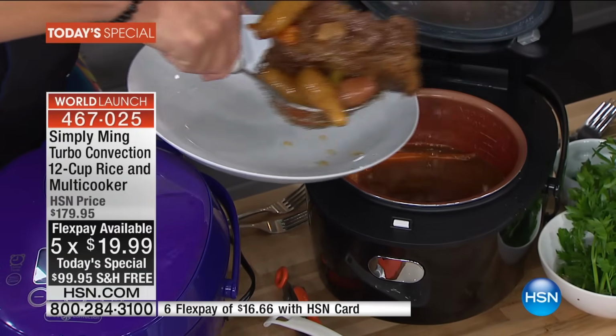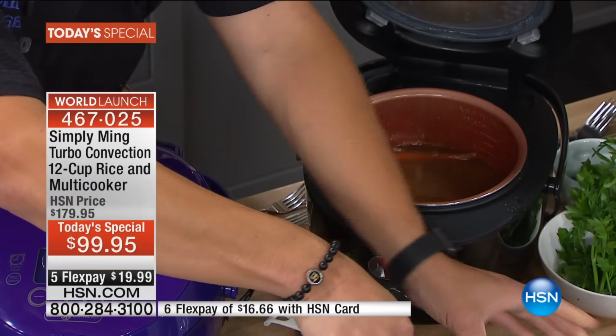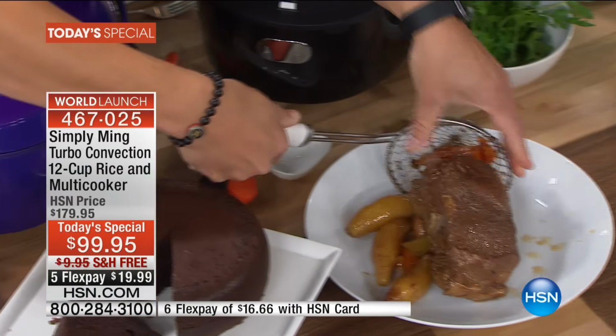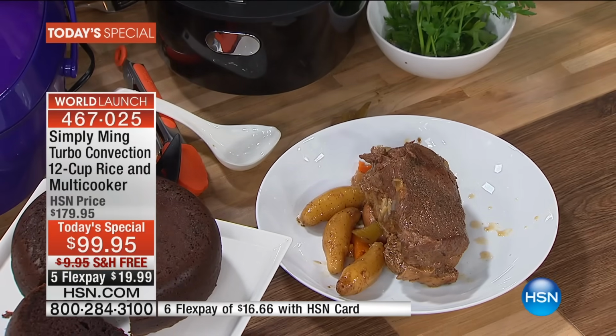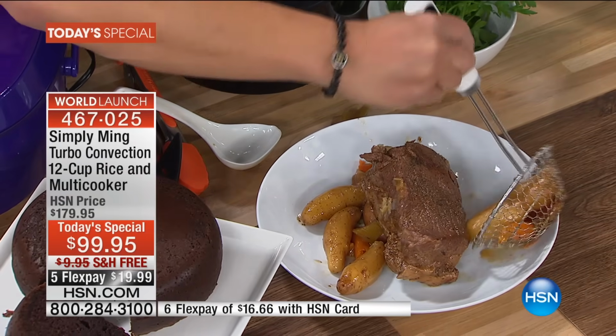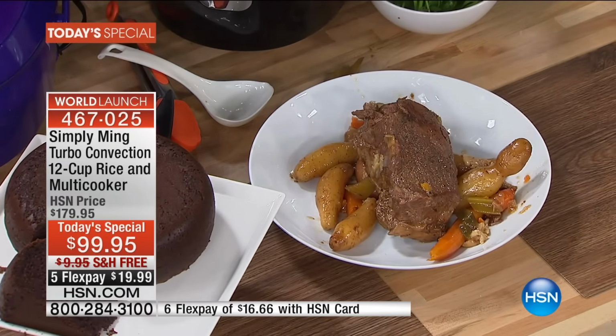Okay. Look at this. Wow. I mean, how good does that look? Okay, that even looks mouth-watering. That looks moist. And you have all the delicious veg in here, the potatoes, and then of course all the liquid, all the gravy. But again, talk about a great time saver.